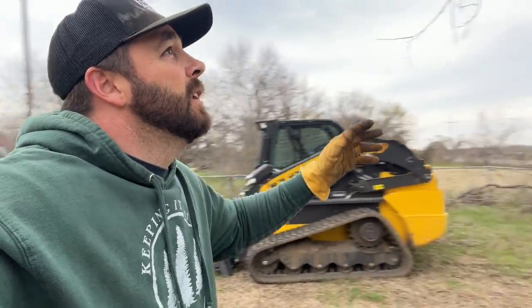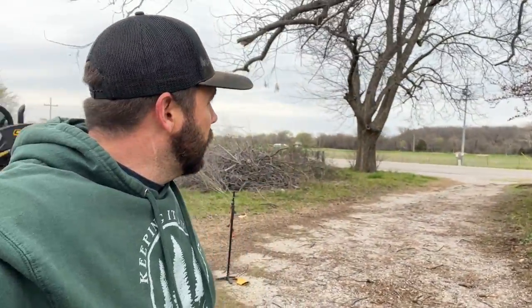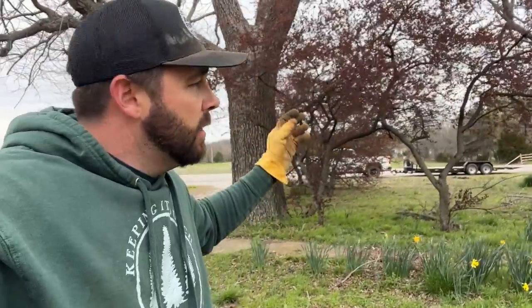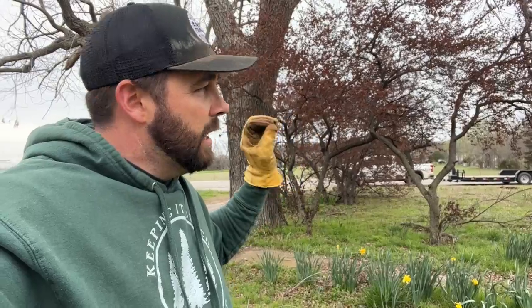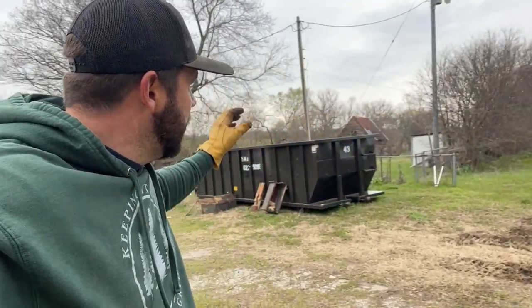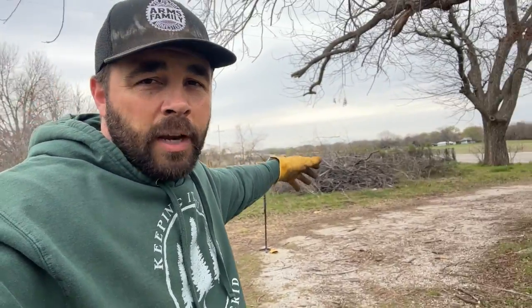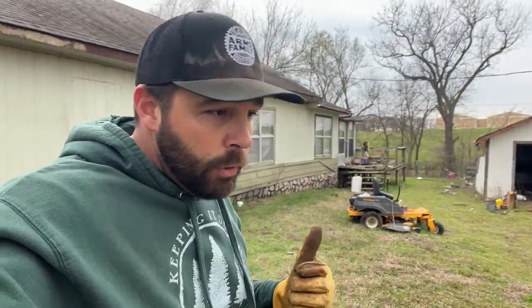I do have a ton of trimming that needs to be done before we can really even get bigger equipment in here. I wanna take out all these little small, I hate to do it, they're actually plum trees. I think they're ornamental plum trees. I don't think they actually fruit, but we're gonna take those out. I've got a ton of other stuff that needs to be trimmed and cleared. You know, the grapple picks up all these brush piles everywhere. There's just trash that needs to be picked up and moved.